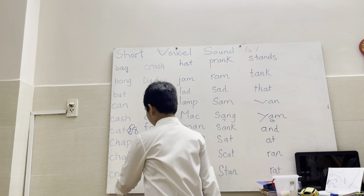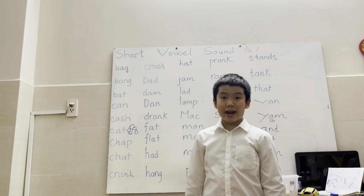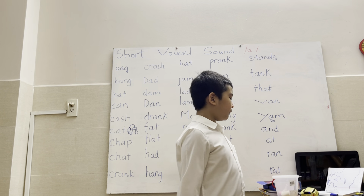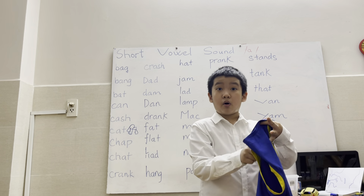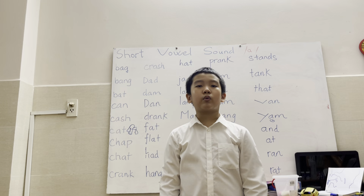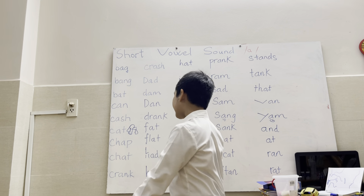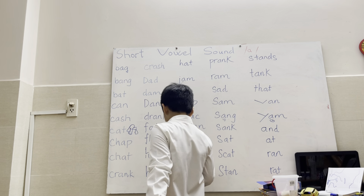This is crank. Crank. What does crank mean? Well, if you have a shirt like this one, if there's a big hole in the shirt, it is called crank. The shirt's crank. Like a crack. But this is another word for crack.